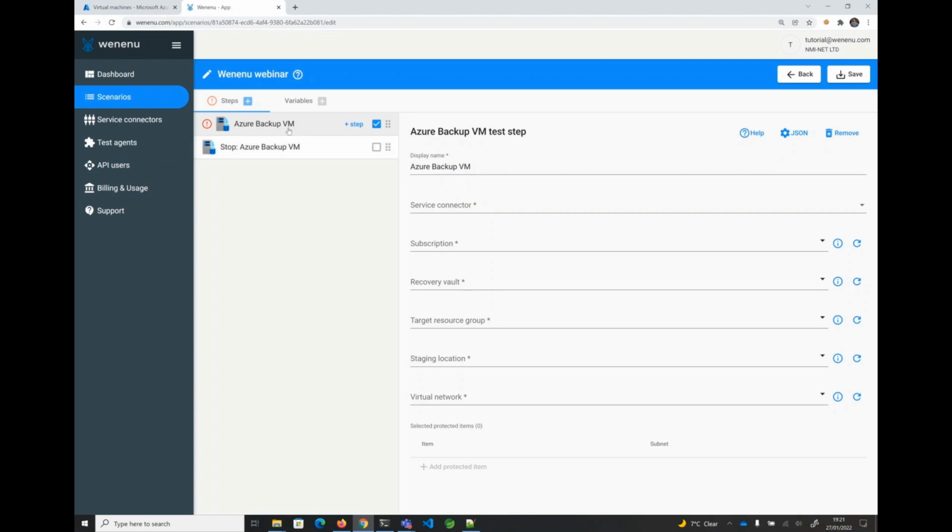So every test scenario is sequential. The test steps here on the left are executed from top to bottom, and so I'm going to use this to start and stop or delete these VMs. So first of all, when I set up this Azure Backup VM step, I need to select a service connector.